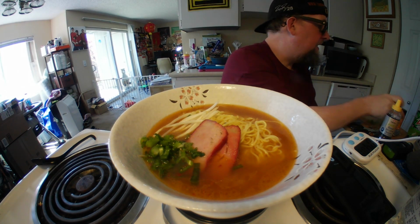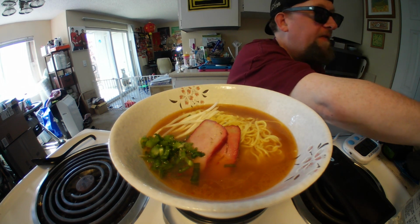Use some shichimi on this. Why not? And if I was gonna pick a seed style, I'm gonna go with the light sesame. I think the next one that I'm doing is spicier, maybe a little peppery. So I'll use a little bit of. Ooh, look at that, delicate.